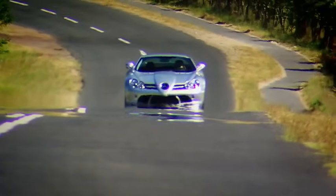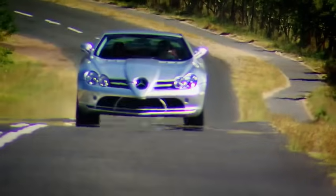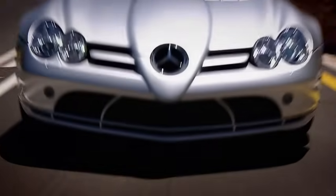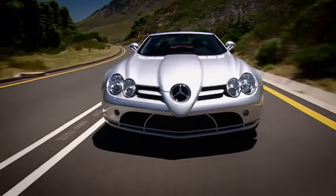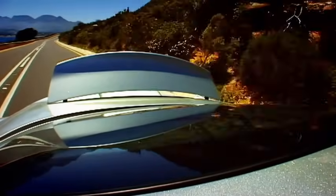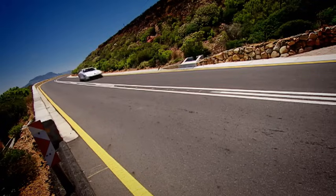Like an F1 car, it's made almost entirely of carbon fibre. And again, like an F1 car, it has a flat underbody for high-speed stability. There's even an electronic air brake that lifts up at the back. The thing is designed to stick to the ground and get its power down.